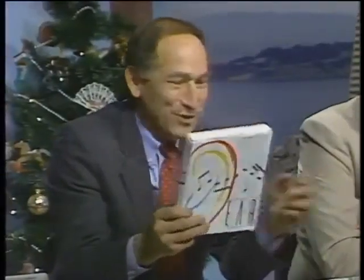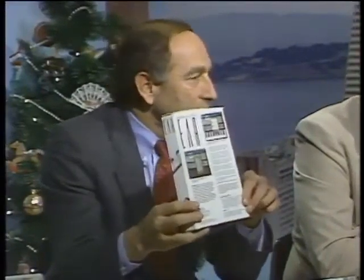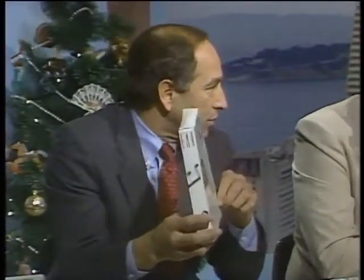A couple of software things I want to mention. Play It by Ear. If you're trying to sing Christmas carols this year and you find you can't carry a tune, this lets you train your ears so you can recognize a note, recognize a chord. It's a nice little thing for kids in particular. $99, Play It by Ear.